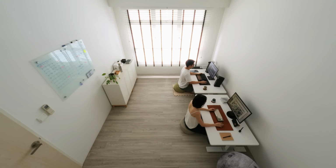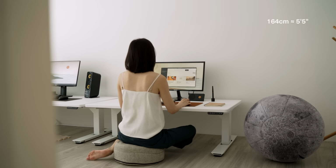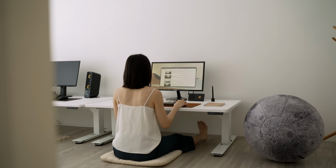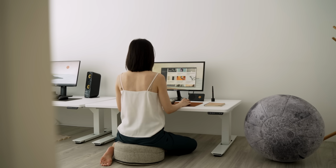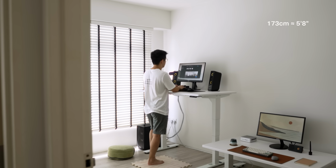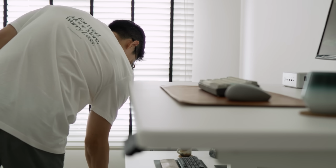Both of us are pretty average in height. I'm 164 centimeters tall, and sitting on these cushions by Van Design at the table's lowest setting is just about perfect. With my height, sitting directly on the floor isn't going to be the most ideal, but we sit on a more elevated surface most of the time anyway, such as meditation cushions, or you could use yoga blocks if you have some lying around. On the standing side of things, I'm about 173 centimeters tall, and at my standing setting, there's still about 15 centimeters of room before reaching the maximum height. So in our case, the height range of the Uppeal desk works flawlessly.